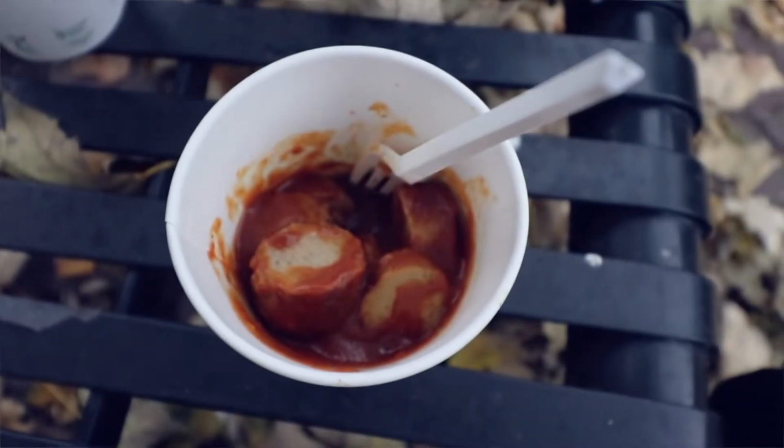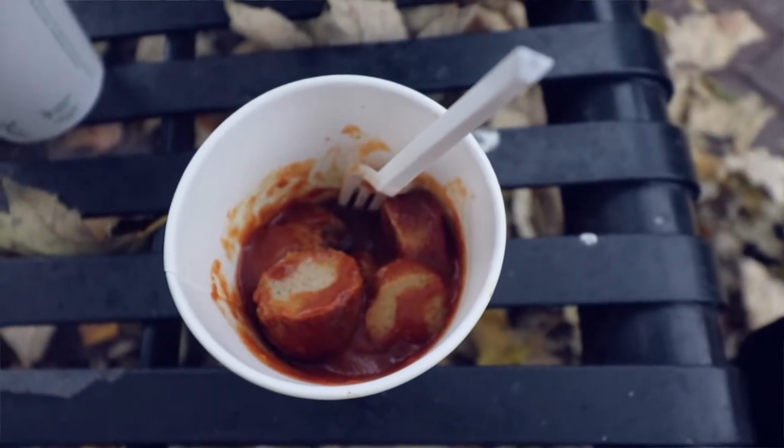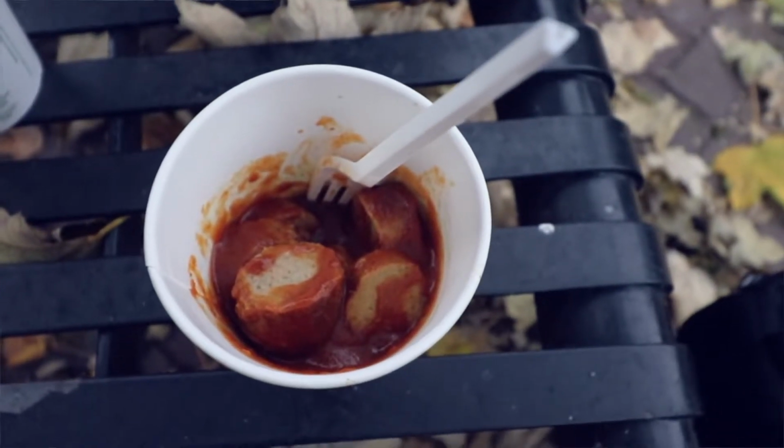So good. So I got myself currywurst, and yeah, it's not bad. I mean, the best one that I had was in Cologne when I was at The Voice of Switzerland. We did some filming there, so that's where I had my currywurst, and it was really good. So this one is not bad. Close.